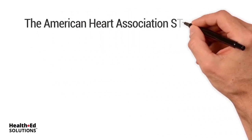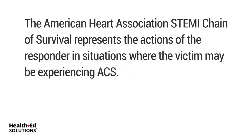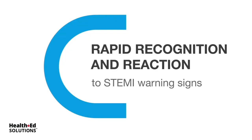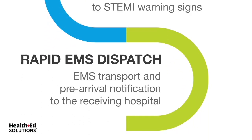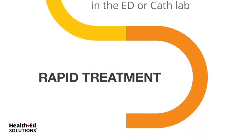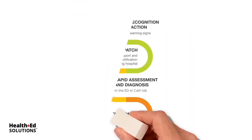The American Heart Association's STEMI chain of survival represents the actions of the responder in situations where the victim may be experiencing ACS. The links include rapid recognition and reaction to STEMI warning signs, rapid EMS dispatch, EMS transport and pre-arrival notification to the receiving hospital, rapid assessment and diagnosis in the ED or cath lab, and rapid treatment. This was developed keeping in mind the role of both family members and healthcare providers.